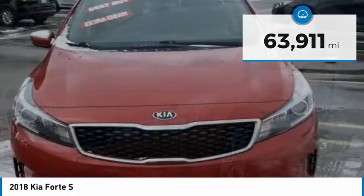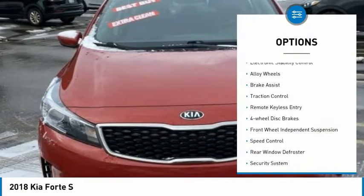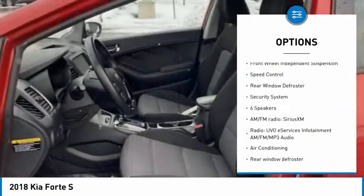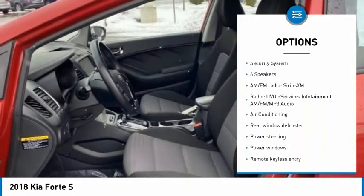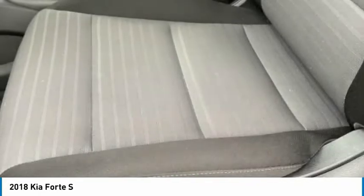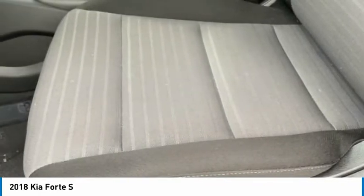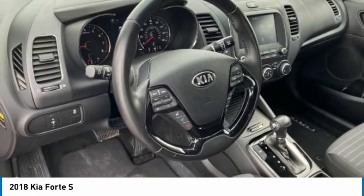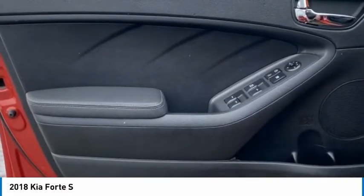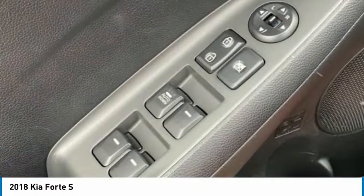Here are some of this vehicle's great options: electronic stability control, alloy wheels, brake assist, traction control, remote keyless entry, four-wheel disc brakes, front-wheel independent suspension, speed control, rear window defroster, security system. This beauty is sure to make you the talk of the neighborhood. So call or drop in for a test drive today.